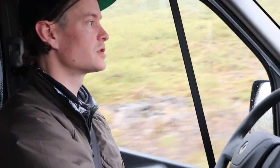Okay guys, so we decided to move from the beautiful area we were at because of weather. It's super windy and cold and rainy, so as bad as it gets at this time of the year. So we're going to head further north. We're going to be driving for about 4 or 5 hours or so. The weather should be much better, a lot warmer and no rain.